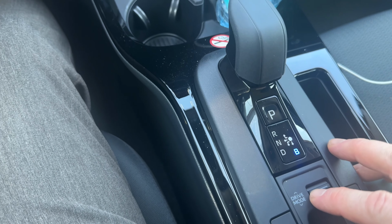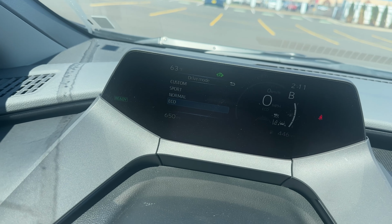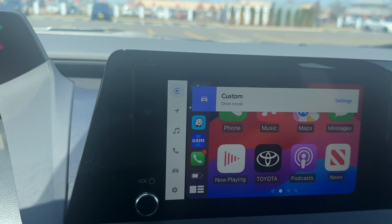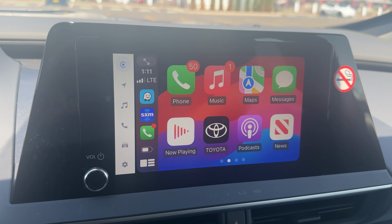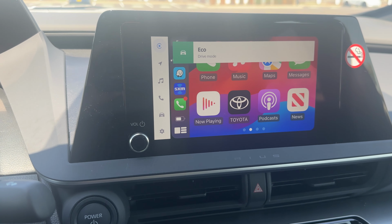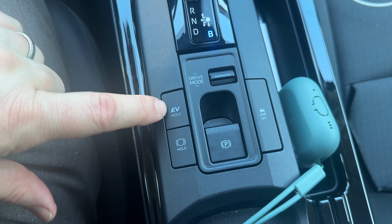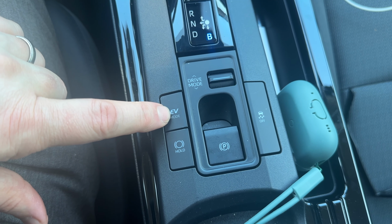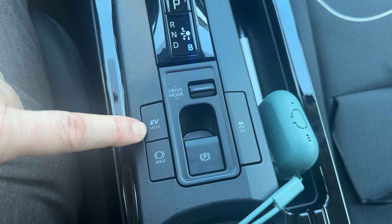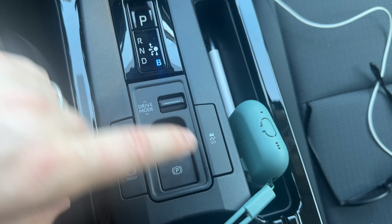You do have drive mode selection, so pressing this up and down, you can change between normal, eco, sport, and custom. And it does also show you that here in the center stack what drive mode you're changing into. We'll leave it in eco. Also down here you've got your brake hold, your EV mode, which can be used for slower speeds, although I have seen this Toyota Prius operate in EV mode even at 50 some miles an hour. Parking brake and traction control turned off.